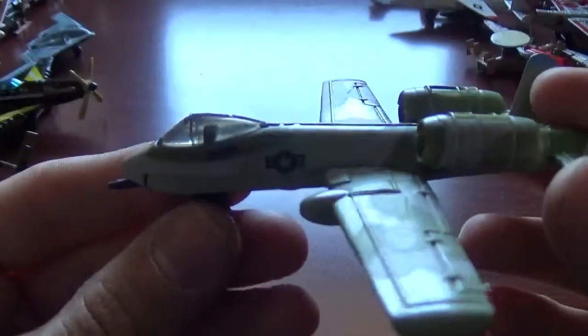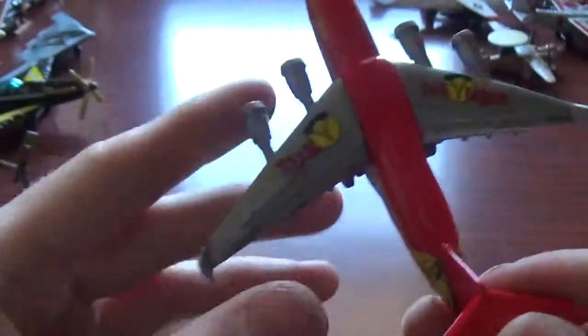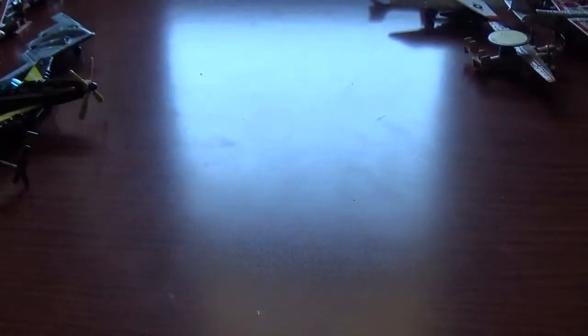Got this variety of A10. You've definitely seen this one before. All metal. That one's pretty heavy. Here we're going to have, this thing's got another weird name. Sky Cargo. In packaging over the years, this thing has had like its own name on everything. But it's a C-17. Like, look at it. Totally it's a C-17.